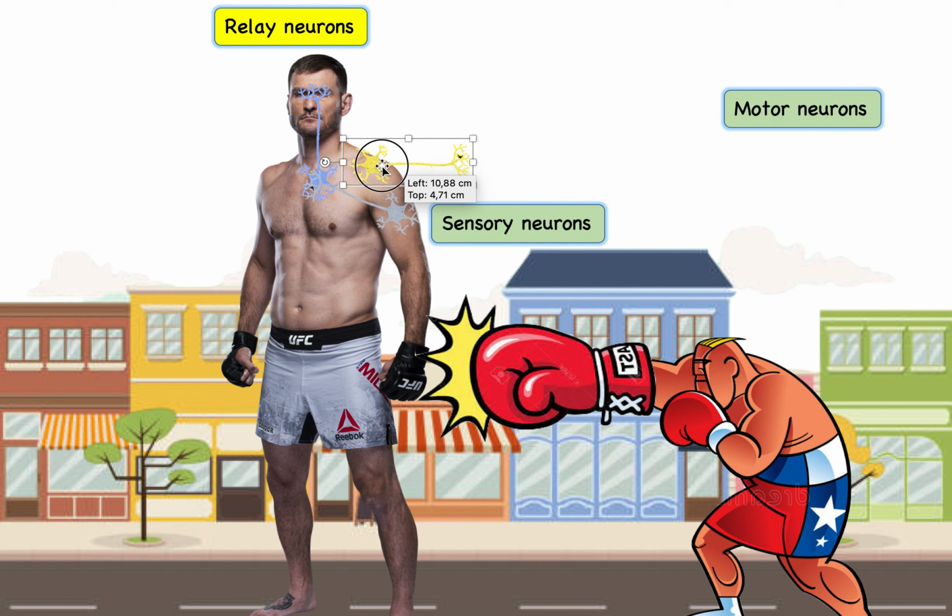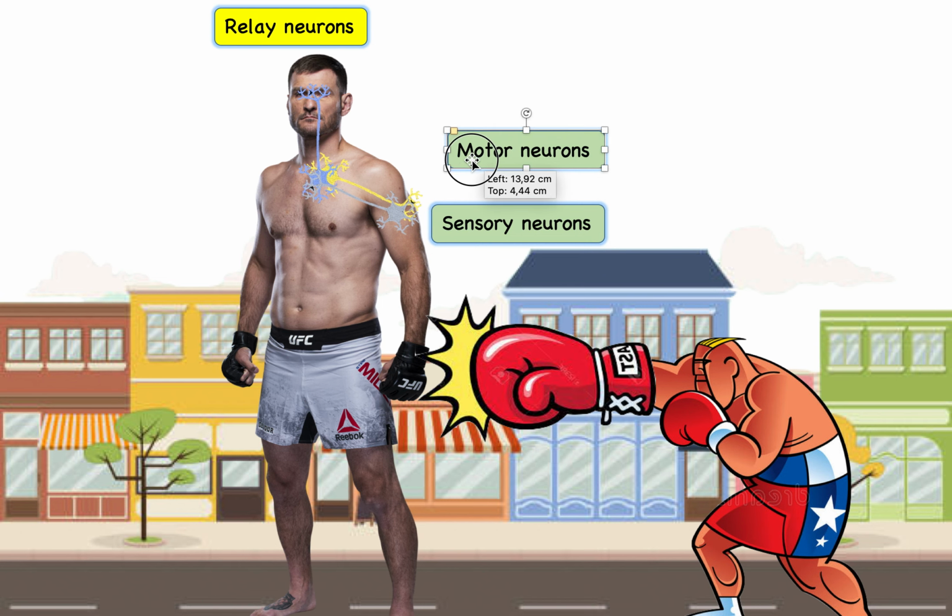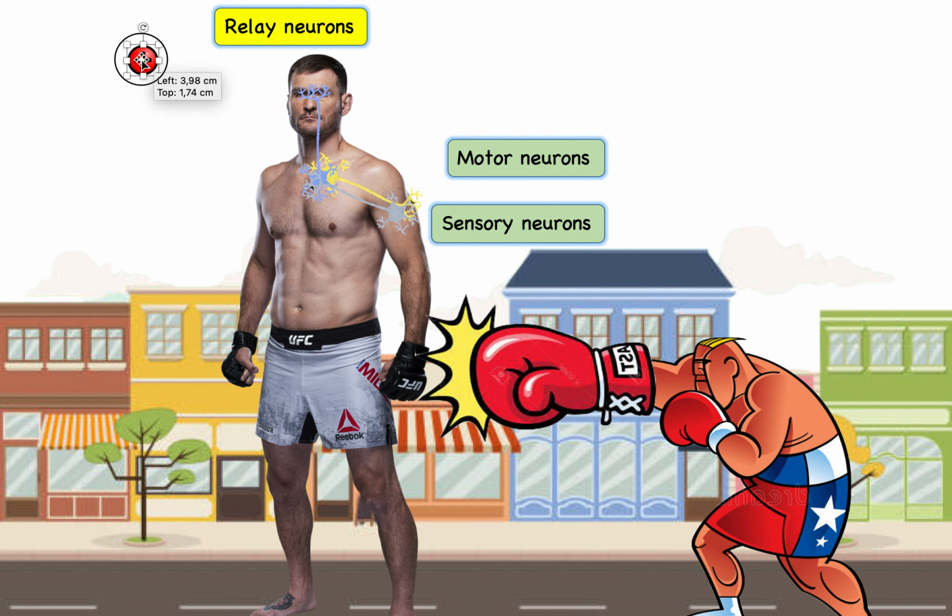called a motor neuron. So now here, this relay neuron will have the signal and it will get transferred now not to the sensory neuron, because that one feels stuff, but rather to this motor neuron that will send a signal to his muscles to punch or respond. So that's another example of why we care about synaptic transmission, how the signal is sent from one neuron to the next.